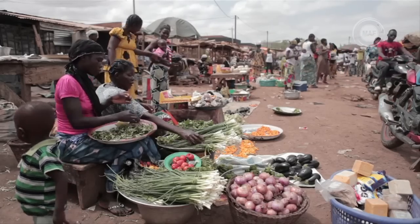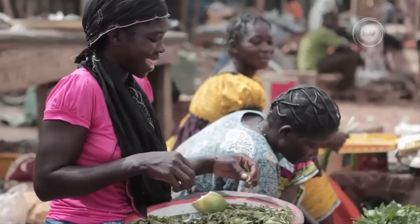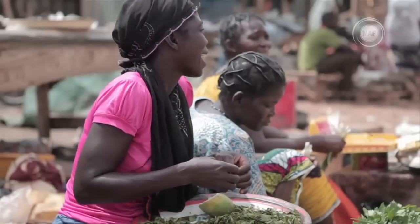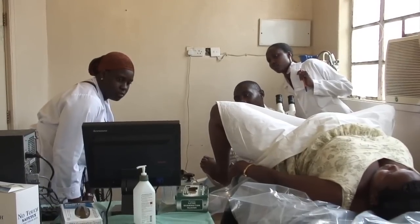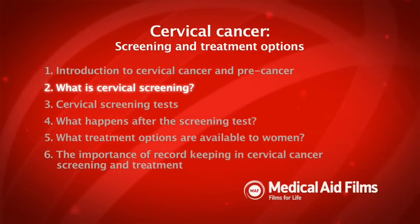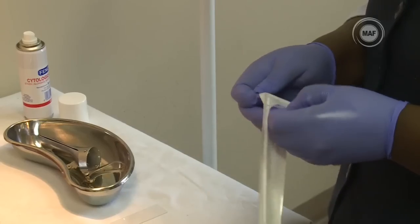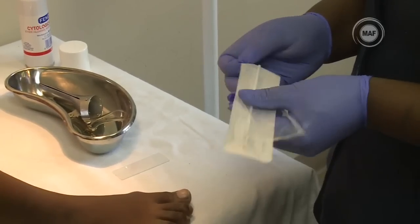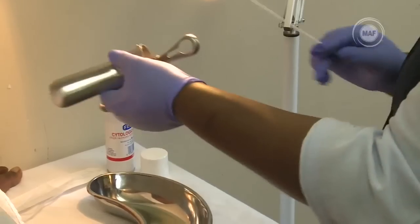HPV infections are extremely common in women under the age of 35, but only a small number of women go on to develop abnormal or precancerous changes in the cells of the cervix. These changes can be found through screening. Screening is not a test for cancer. It is a method for detecting precancerous changes in women which, if left untreated, may lead to cancer.